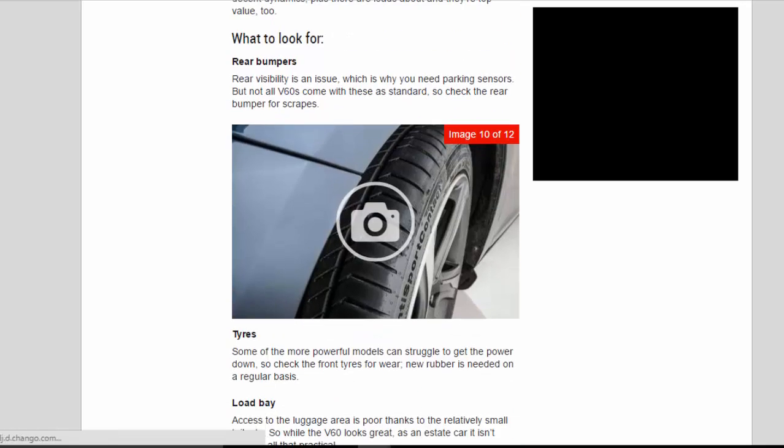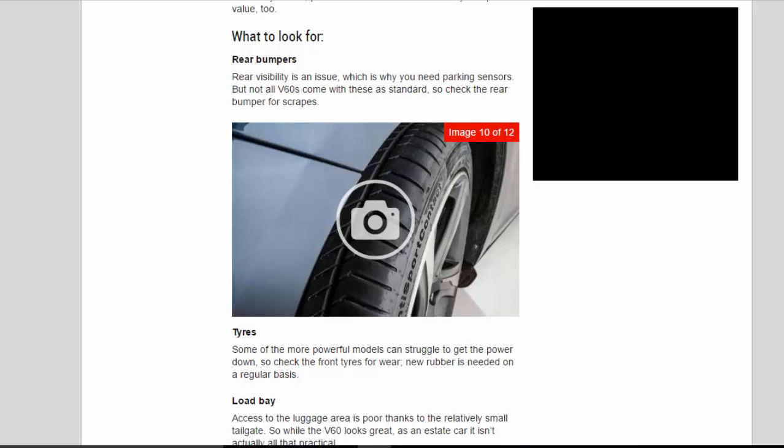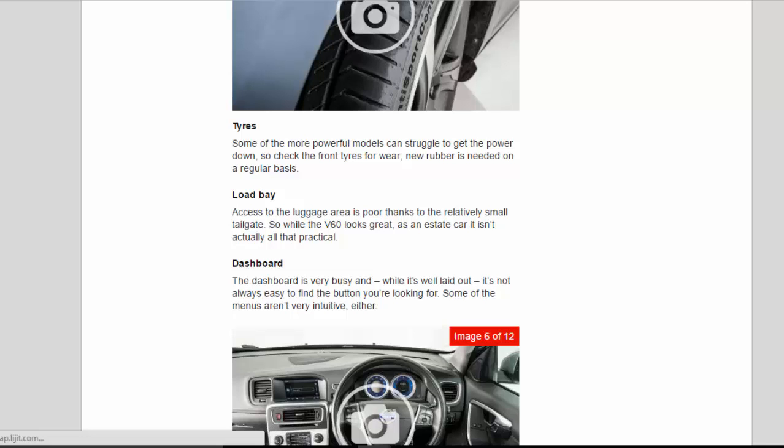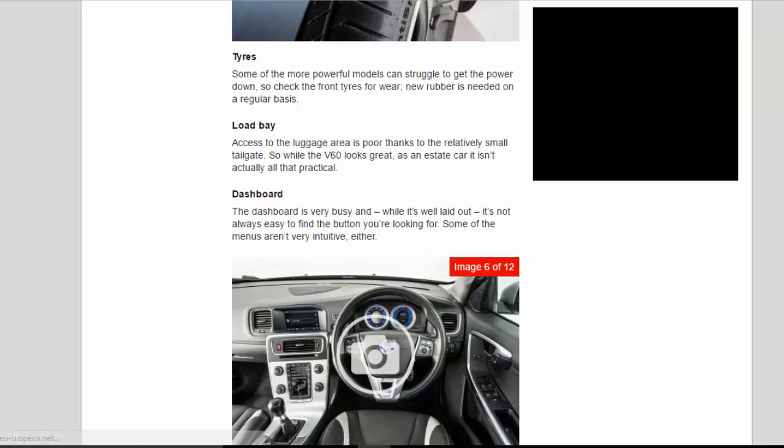What to look for? Rear bumpers. Rear visibility is an issue, which is why you need parking sensors. But not all V60s come with these as standard, so check the rear bumper for scrapes. Tires. Some of the more powerful models can struggle to get the power down, so check the front tires for wear. New rubber is needed on a regular basis. Load bay. Access to the luggage area is poor thanks to the relatively small tailgate. So while the V60 looks great, as an estate car it isn't actually all that practical.